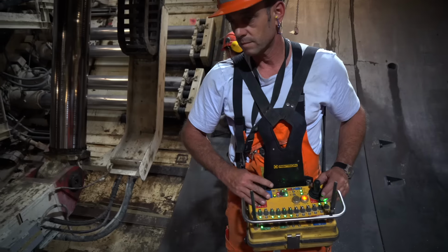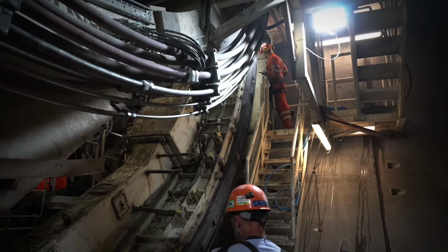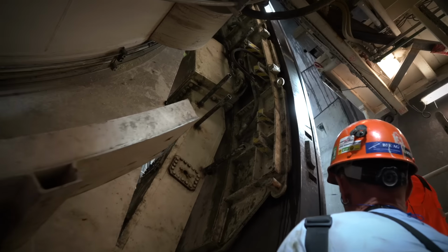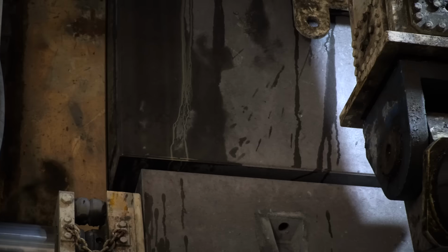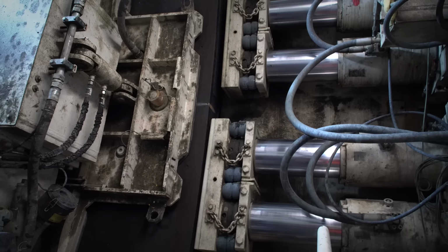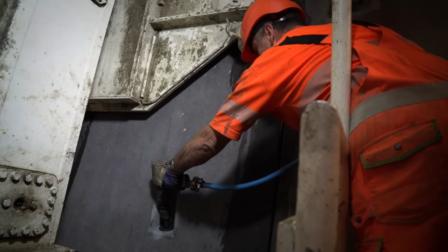The construction of segments changes for installation in groundwater. They now have sealing bands in order for the tunnel to be watertight. The segments must fit exactly together. Each segment is now positioned in a millimeter exact manner. If it fits perfectly, it's held in place by the jacks. In addition, the segments are bolted together.